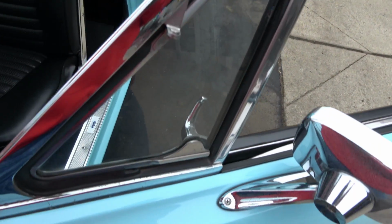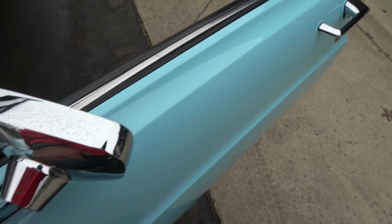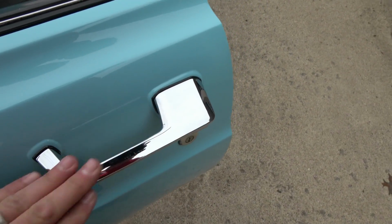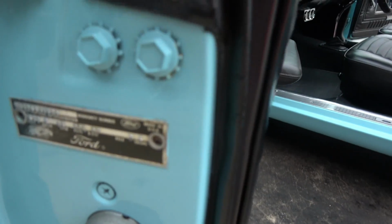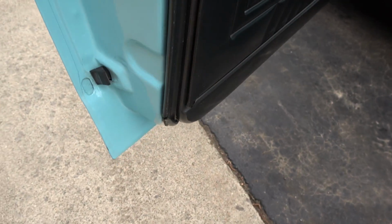You can pick at it a little bit there. Mirror, this is a remote mirror. It's definitely showing its age. Looks like the original door handles. There's your door tag. It was a factory 4-speed car too. Again, this is the original color combination.